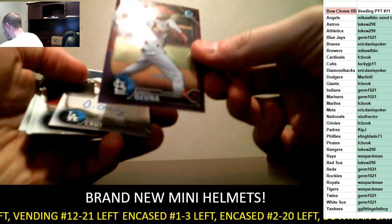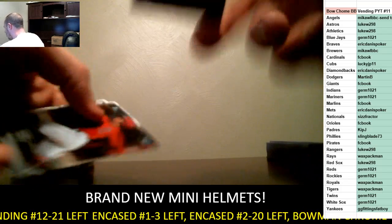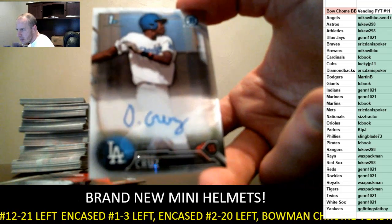Rafi Azuna, purple, out of 250 for the Cardinals. And O'Neill Cruz again. This one is a base auto for the Dodgers. O'Neill Cruz going to Martin.